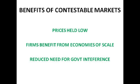We do, however, have some benefits of contestable markets. Obviously, we've got a contestable market, we've already mentioned it. Firms aren't able to raise their prices too high, so that's great for the consumer, particularly because their surplus is going to hopefully be maximised, or at least more maximised than it would have been under a monopoly, or a pure monopoly without the threat of competition.